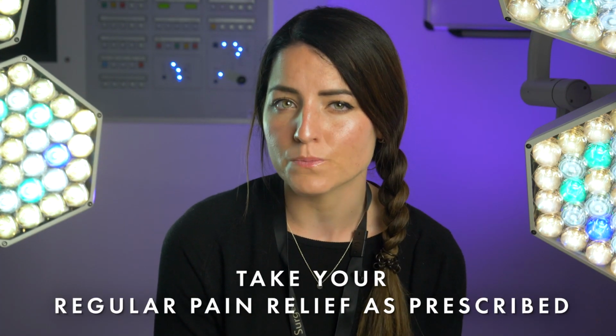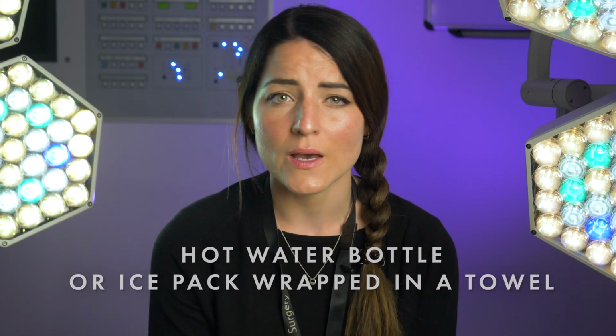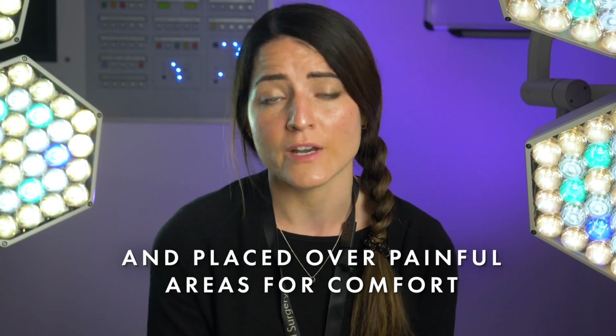It's important to keep pain levels under control to help you remain as active as possible. Take your regular pain relief as prescribed, alongside other pain relieving modalities such as a hot water bottle or ice pack wrapped in a towel and placed over a painful area for comfort.